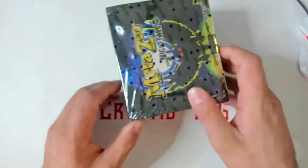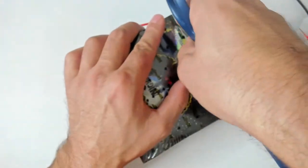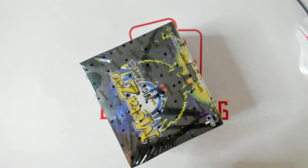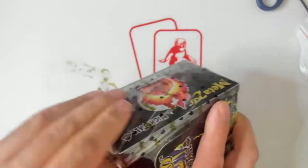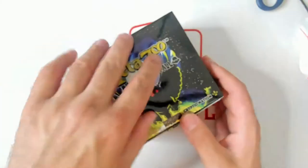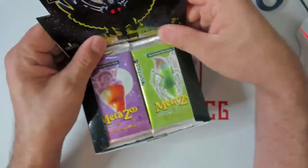But let's get into this box break. The reason I'm breaking all these boxes is to get singles on the website so everyone can purchase the singles that they need for their sets and their decks. Right now I'm just focusing on holo and non-holo. Pretty soon, once I sort the bulk from these box breaks, I'll be adding non-holo.